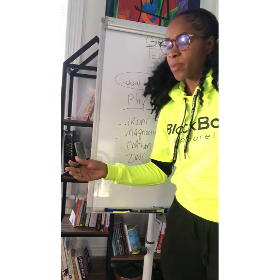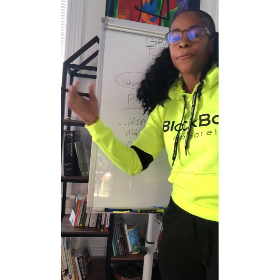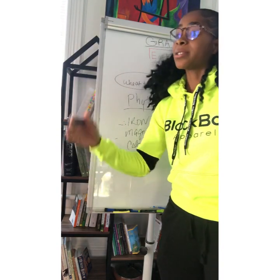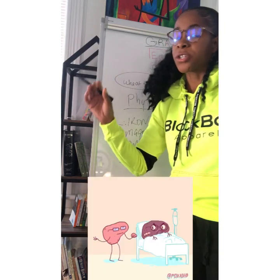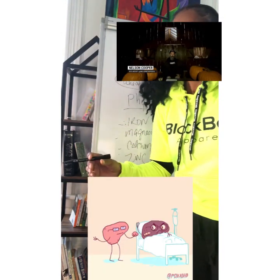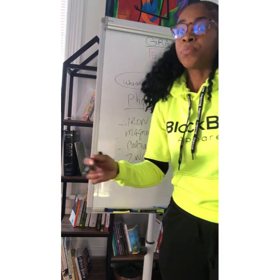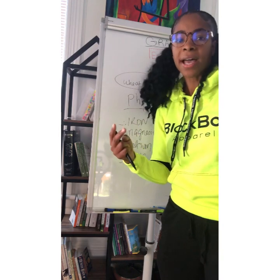And then the excessive menstruation, and then the lack of iron issue can also be a full body issue. Because if you don't have highly functioning organs such as your spleen, which has the ability to recycle the iron so that it can reuse that iron, along with your liver, if these two organs aren't functioning properly, then you will have anemia issues.